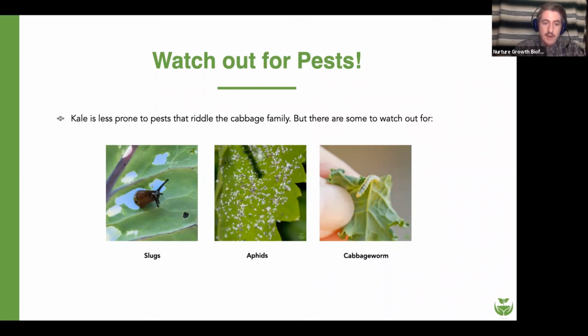Butterflies and cabbage moths can lay eggs on the leaves. Neem oil can be kind of effective, honestly. Spray some Nurture Growth on the leaves, and the microbes in our fertilizer will help outcompete, or at least make that leaf almost uninhabitable for pathogens or for pests like that. And aphids are another common one. You're probably going to see aphids on most of your plants, and then also cabbage worms.